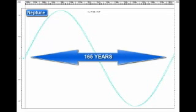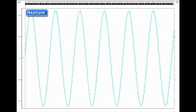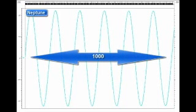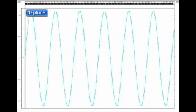Neptune takes about 165 years for one cycle. It doesn't seem to go out of bound, so let's look at a larger time frame, maybe about 1,000 years. Yes, Neptune never goes out of bound. It never goes easy.